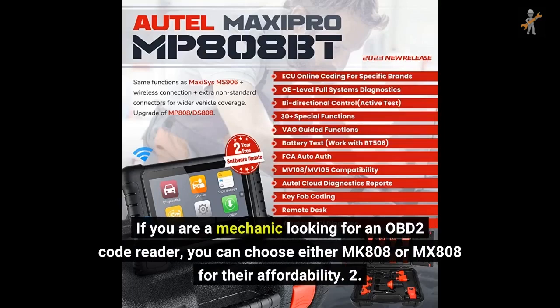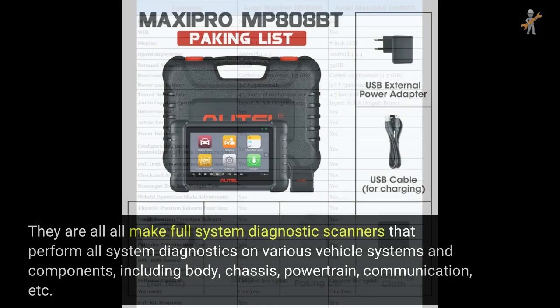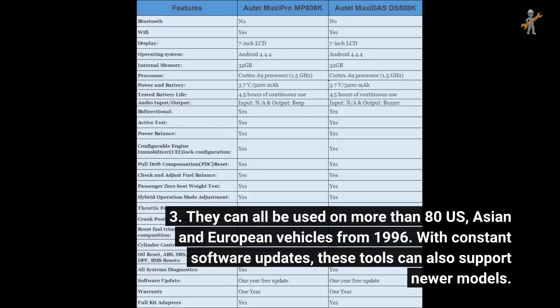If you are a mechanic looking for an OBD2 code reader, you can choose either 808 or MX808 for their affordability. 2. They are all full system diagnostic scanners that perform diagnostics on various vehicle systems and components, including body, chassis, powertrain, communication, etc. 3. They can all be used on more than 80 US, Asian and European vehicles from 1996. With constant software updates, these tools can also support newer models.